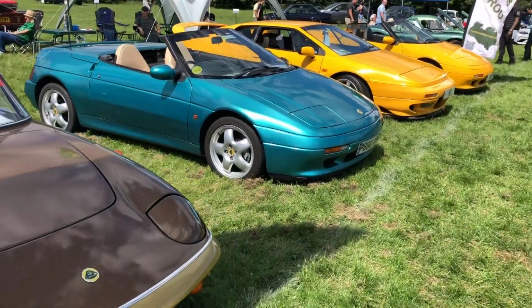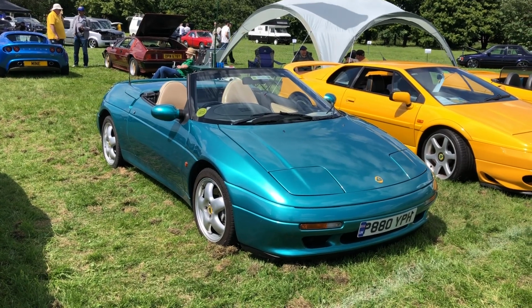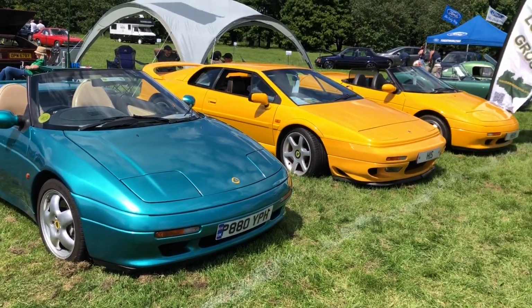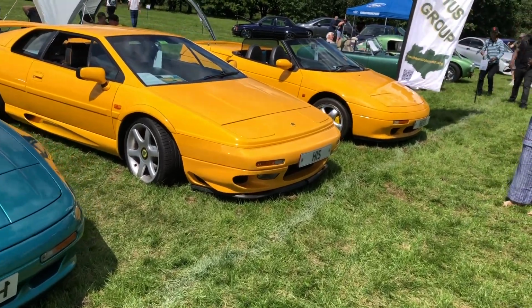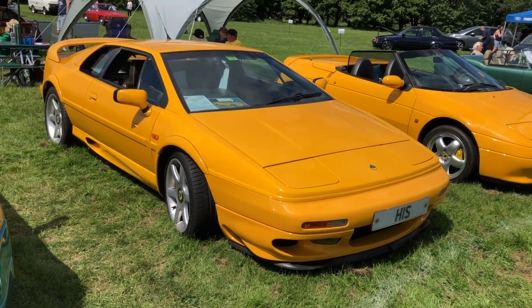Now, these are the M100 Elans when they went front-wheel drive with the Isuzu engine, the most popular one being the turbo derivative rather than non-turbos. These look like they're Series 2 cars. There's one here and one further. I don't know that colour, but the other one over there is in Norfolk Mustard, and in the middle looks like that's probably a V8 Esprit. Yes, it is. So also in Norfolk Mustard.